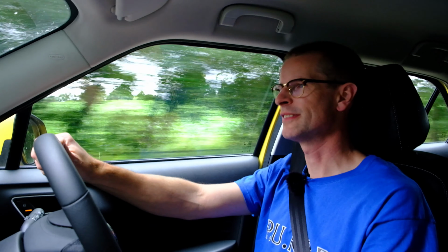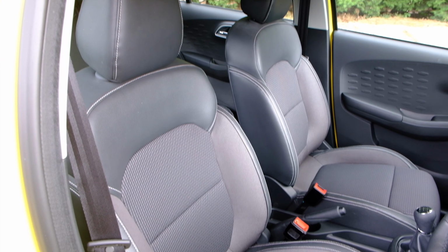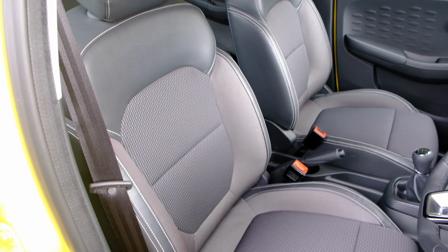improved seating materials. This one, being a top of the range, is part leather. I would say half leather, but the leather only extends to a 1-inch strip along the top of the seat, so I think playing half leather might be pushing the description a little.